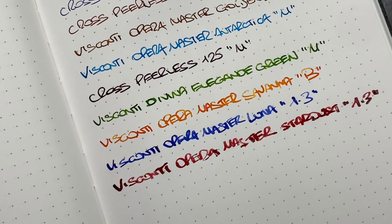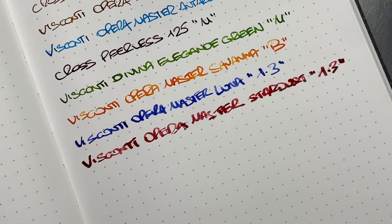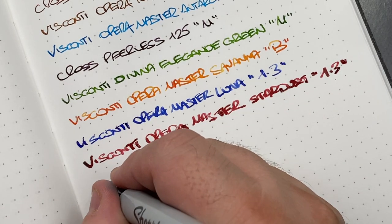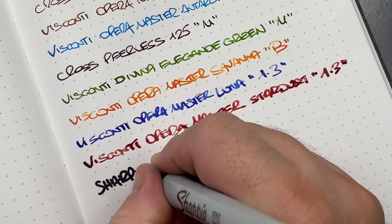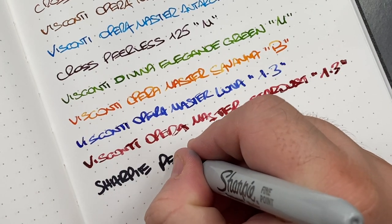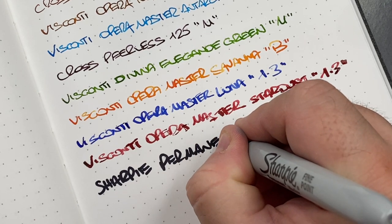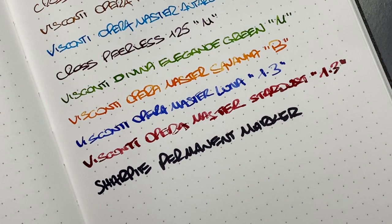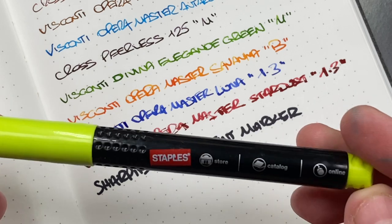Now, this is normally a definite no-no for most notebooks, but this is a Sharpie, and this is a very big nib. So I'm going to try and do the tip Sharpie, and it's a permanent marker. Now, most people are not going to use a permanent marker in a notebook, but I just want to show the difference so that if you do want to use marker pens for whatever reason, maybe you're sketching or doing other things, you want to be able to see whether or not you're going to get any bleed through on these. And then the next one here is a highlighter here.